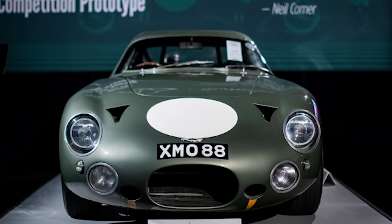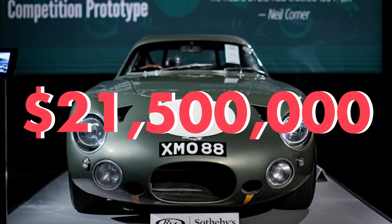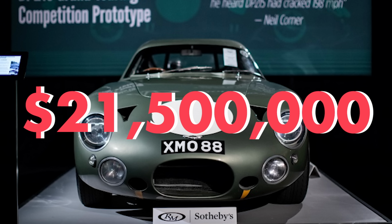Anyway, there's only one of these bad boys in the world, which is why some lucky bloke had to pay $21.5 million to get his hands on it.